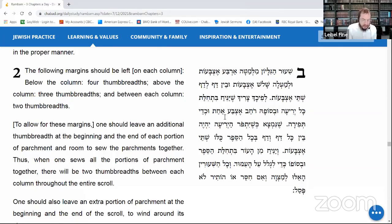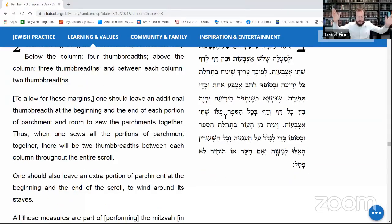Therefore, in the beginning of every roll of parchment, every page of parchment, like we mentioned, that has many columns. So in the beginning of each parchment and at the end of each parchment, you have to have reichav etzba achas, you have to have the empty space, meaning on the side, the margin should be the size of one finger, and also on top of that, take enough to sew it together with the parchment before. Shenimtza. So when you sew the two pieces of parchment together, then you'll see between this column and the next column, you're going to have shtei etzbos. You'll have two fingers because you're going to leave one on each side.